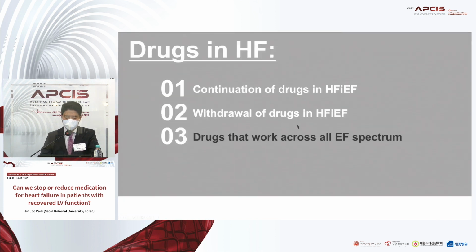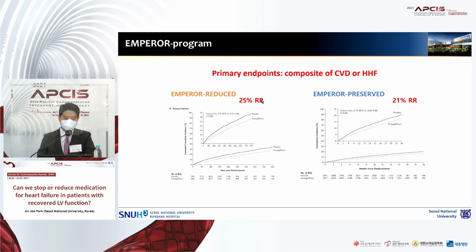The last question is that if there's a drug that works in both HFrEF and HFpEF, we should not have to question whether we should stop the drug or not. So we know from the EMPEROR program with the SGLT2 inhibitor, the primary endpoint, which was composed of CV deaths and heart failure hospitalization, could be reduced by 25% in EMPEROR-Reduced, as well as in EMPEROR-Preserved, 21%.